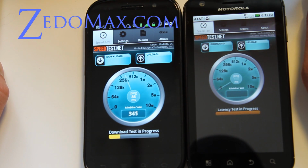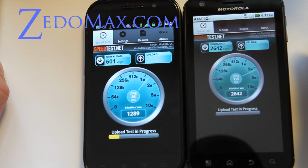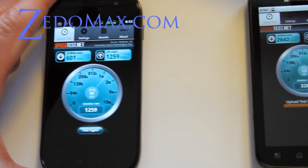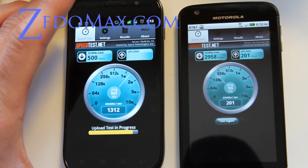I don't know why. Let me try that. So let me test again. Oh, that's kind of surprising. Well, as long as you can get those speeds everywhere, it would be nice, and if you don't drop calls. So I'll keep testing. I'll have AT&T, Verizon, Sprint, T-Mobile. I'll have a battle of the networks next, and have a test on that. Let's just test one more time. Yeah, clearly in this test, the Atrix 4G is doing well. It just depends on when I test it, if the network's not congested. But I'm getting really good speeds now. That's amazing. Upload speed, T-Mobile always seems to have an edge.